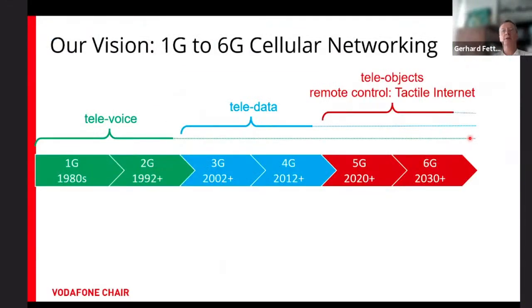So if we put this in perspective, what we learn is our vision is 1G to 6G of networking. 1G, 2G was tele-voice, 3G, 4G was data. 5G, 6G is remote control of objects, the tactile internet.